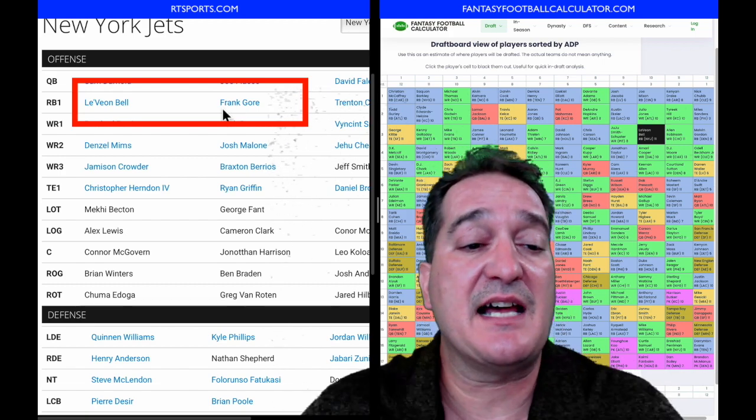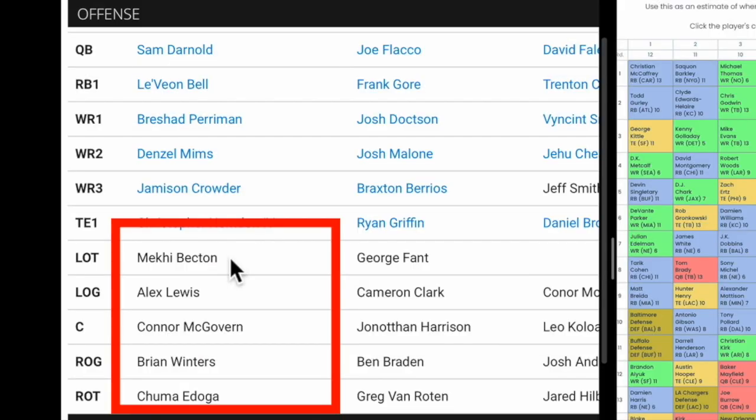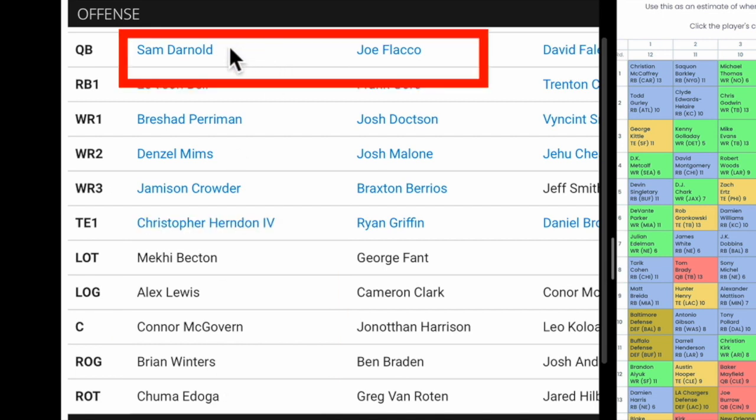The offensive line in front of Le'Veon Bell has gotten better. I mean, Becton's a rookie. Lewis McGovern from Denver is good. Brian Winters is a good guard. And, if they can get any production out of the right tackle, it's a better offensive line than it was last year. That's what it's going to come down to. Sam Darnold's going to be there all year. He was sick at the beginning of last year, missed almost 2 months. So they got off to a slow start. I don't expect that to happen this year.